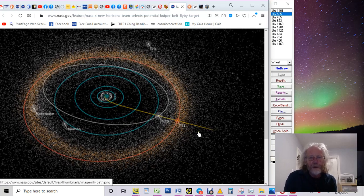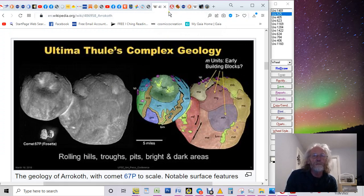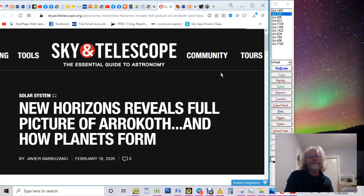So here we have the path of orbit of New Horizons, coming from Earth, and then over the many years, 2006 was launched, 2015 it had its meeting with Pluto, and around that time, when the space probe was hanging out between Uranus and Neptune here, they were zooming in on this body they just had discovered in 2014, which we now know as ARROKOTH. ARROKOTH is that peanut-shaped object, and it is not very big, but its repercussions have been huge of what has been found. New Horizons reveals full picture of ARROKOTH and how planets form.